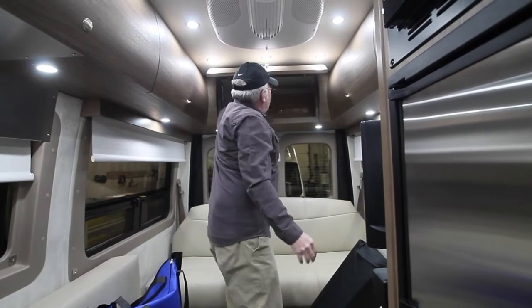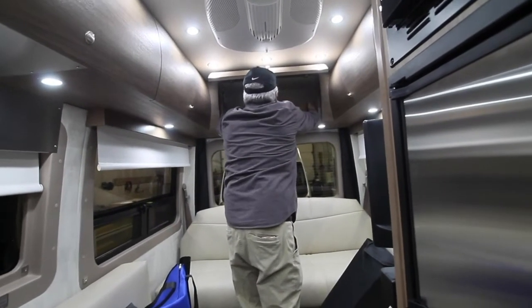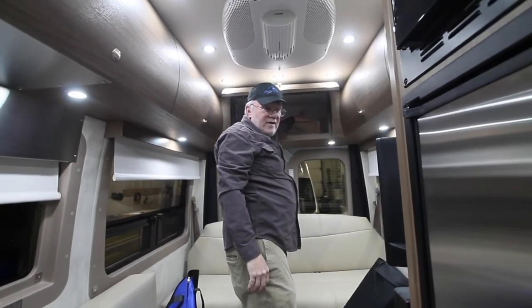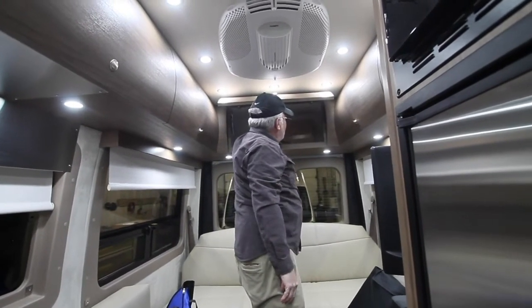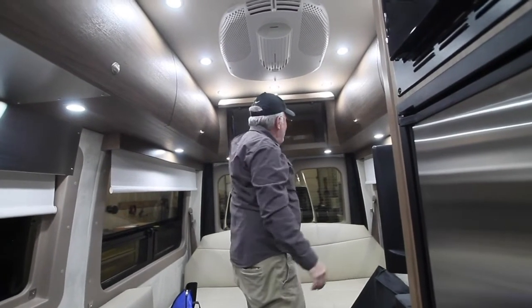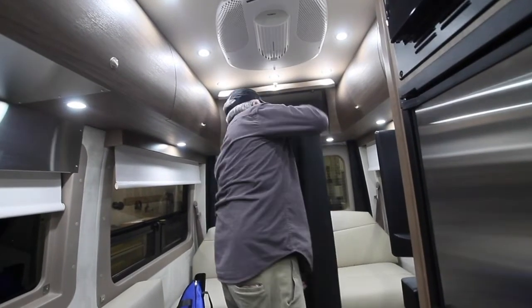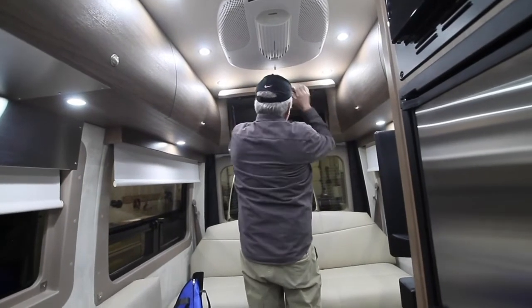And then in this box here, I'm not going to get this out, but this is your Pleasure Way airbed. They give you as a standard feature an inflatable bed with its own built-in air compressor that goes across the 2 front seats and would make a bed for a small person or a grandchild to travel with you. So that's a real nice feature.